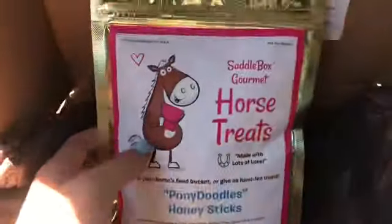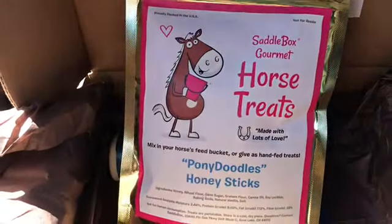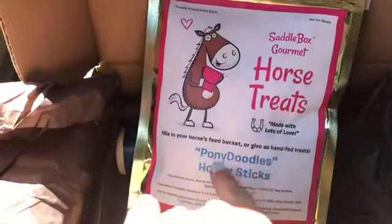And of course, we have these treats. These come in with every box. Usually they're all different flavors. Royal loves these, so he'll be happy to get some more treats. And then it also came with some candy, but I already ate it, so there's that.